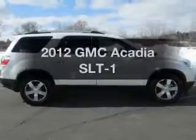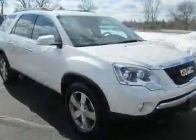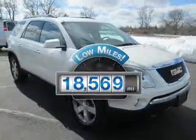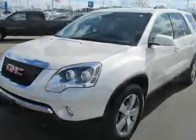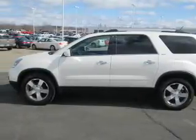Presenting the 2012 GMC Acadia. Travel the roads in style and comfort in this great vehicle. A low odometer reading is a great advantage, among many other benefits offered on this ride. The powertrain includes all-wheel drive with a solid six-cylinder engine, connected to a smooth shifting six-speed automatic transmission.